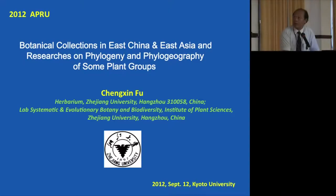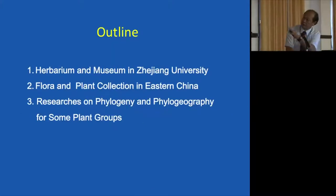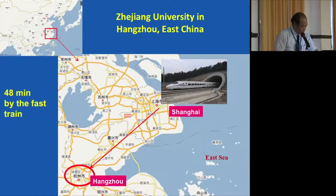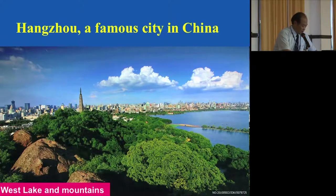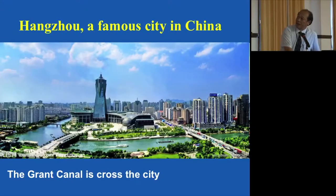So I'll talk about three parts. First, our university is in East China, in Hangzhou, near Shanghai, about 48 minutes by train. This is the Hangzhou map. We have four campuses. Hangzhou is a famous city in China. The Grand Canal is close to the city.